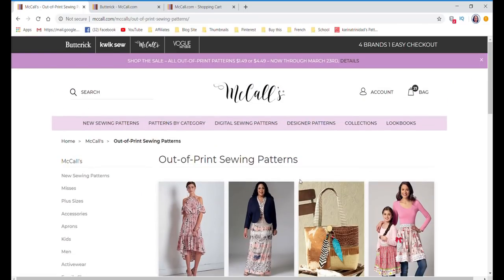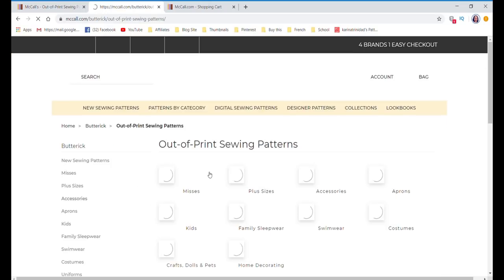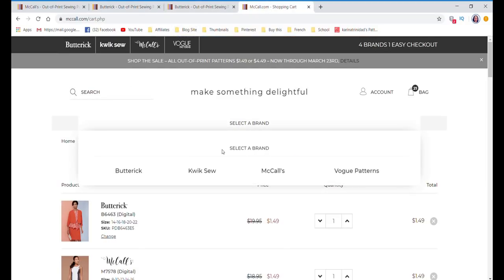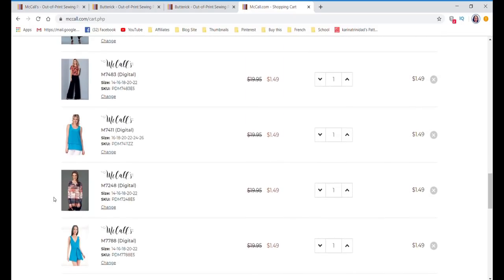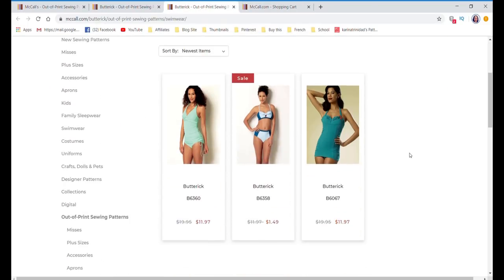And I've done the same here with Butterick out of print sewing patterns, and you'll see the same thing, misses, plus sizes. And I didn't see swimwear. Oh, I missed that one. And well, I've got a lot of things in my shopping bag, 21 items. I went a little bit crazy, but heck, I've never seen PDF patterns at this price. So I'm gonna go for it. Yeah, not interested in the swimwear.